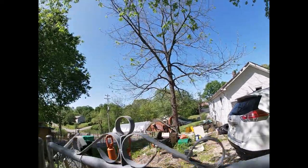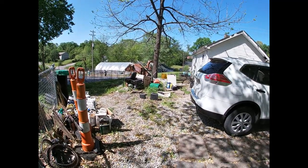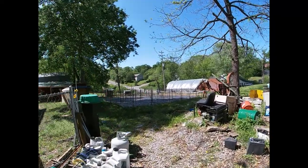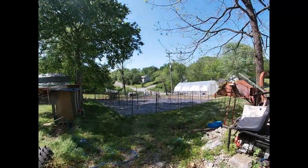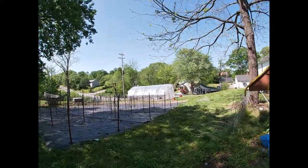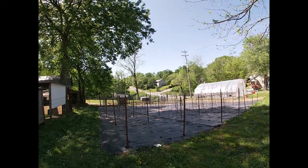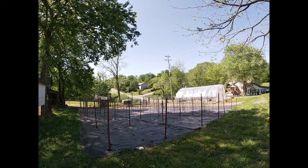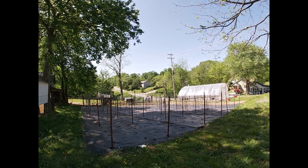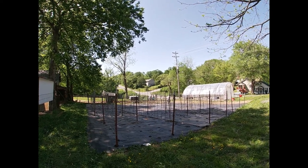And then everything but what we call the volleyball net that holds the pole beans will be up. So we've accomplished a lot in about an hour and a half. But just to stand back here and look, I just love it. It's so pretty. So pretty. And when you get everything climbing on it and growing, it's so nice.